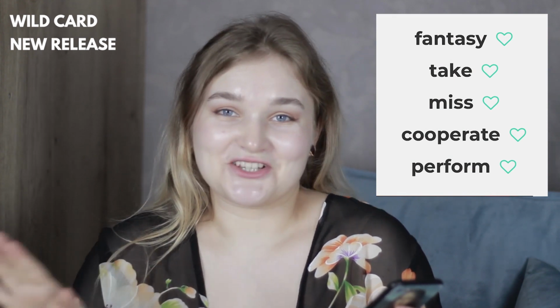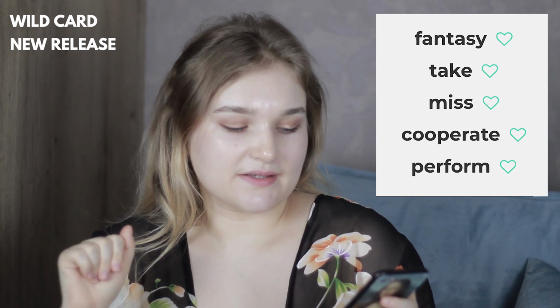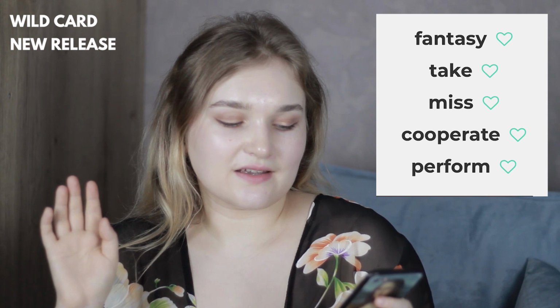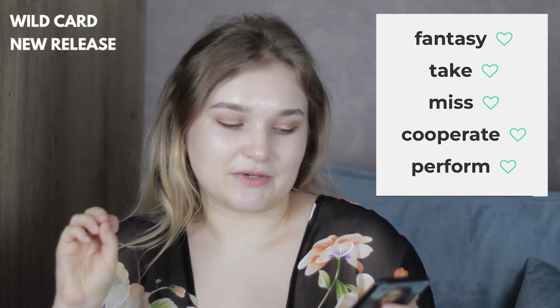Now we're going to go into random word generator and let it tell me what I'm going to read next month. I'm choosing 5 words, so I would have options. Not every word is good when it comes to reading prompts. Okay. First option is fantasy, which is very easy. I can just choose a fantasy. Take, miss, cooperate, perform. Okay, interesting stuff. So I can just choose a fantasy book.